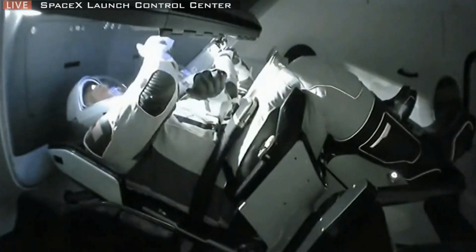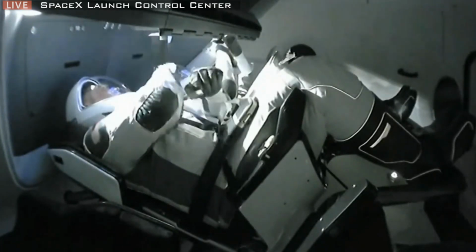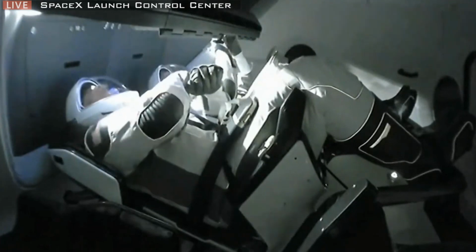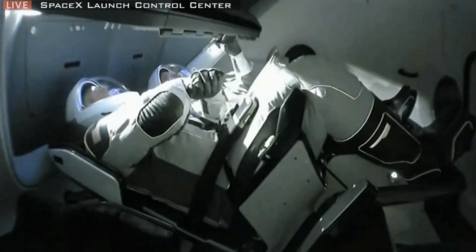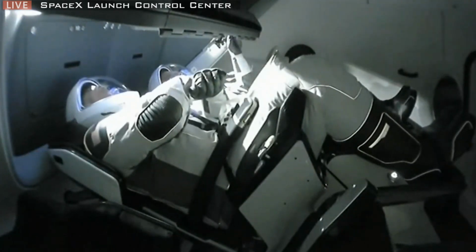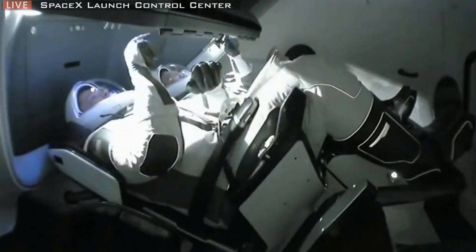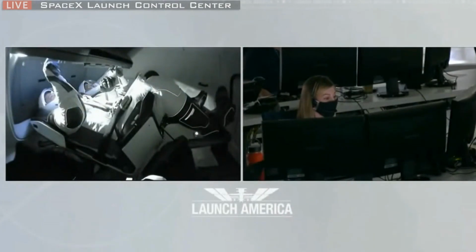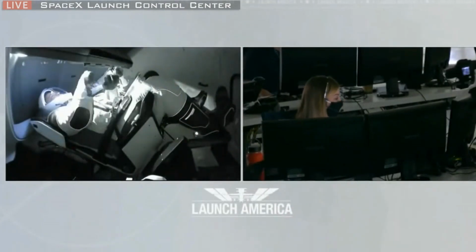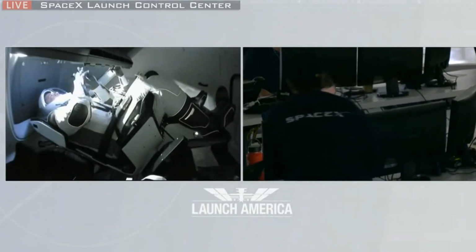And Dragon, SpaceX, with that, ground will be enabling hardline power and comm connection shortly. You are go to doff your suits per procedure 4.012. We will be configuring your video to go external shortly, and we have one request for Bob's suit doffing when you're ready to copy. We copy all. Go ahead for Bob's suit.